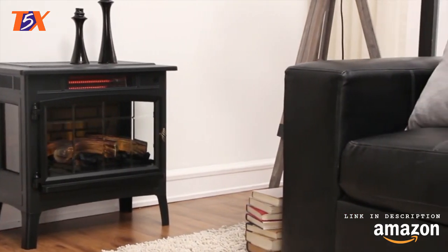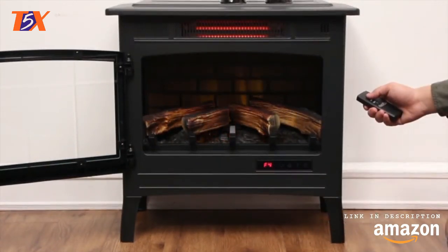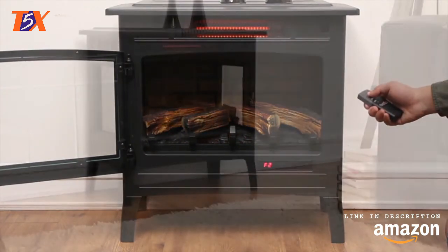This stove's settings can be conveniently adjusted with the buttons on the control panel and with the included remote control. Heat up any large space in style with this electric fireplace stove.